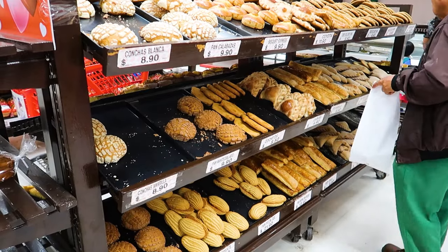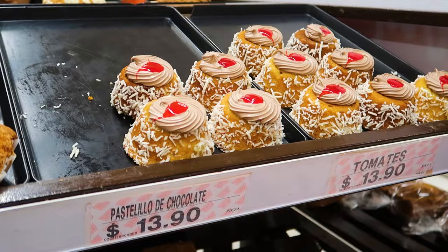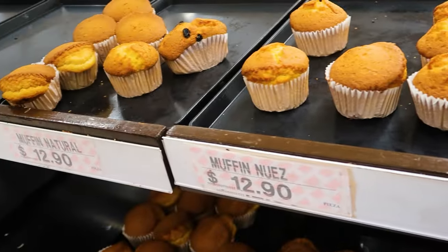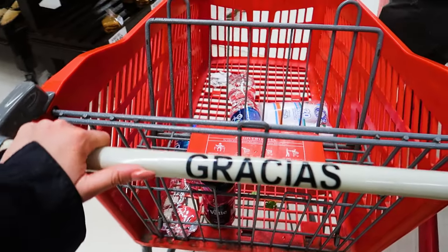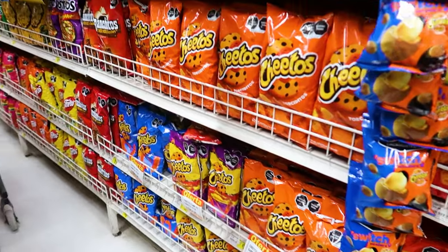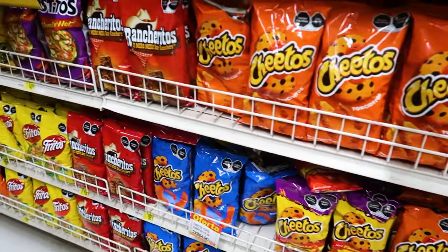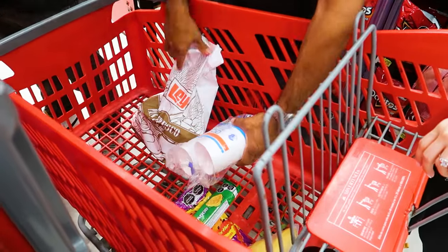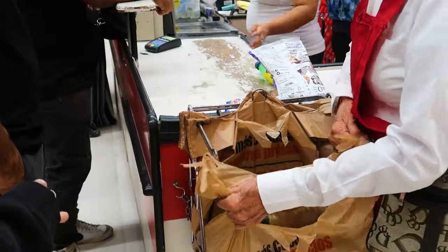We also got some pan. My favorite are the puerquitos and the little muffins you see up there. I just got a muffin because I didn't even know they had the puerquitos there, but I would have gotten that too. Now going into the chip aisle, your girl likes the hot Cheeto bags in the purple bag. Now they do have a different taste than the ones in the US. They also do not contain Red 40, which I heard is better for you.